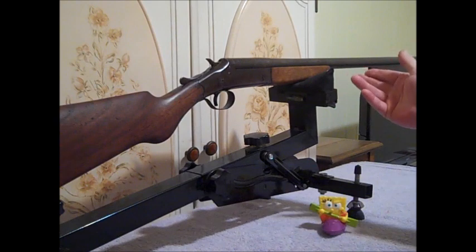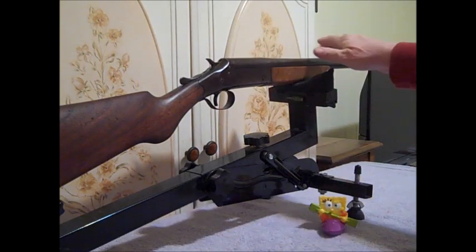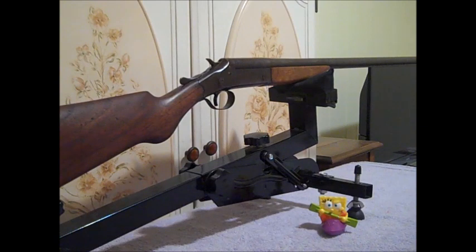I want to thank Josh Tilson for letting me borrow this for these videos. Josh has no plans on shooting it. It's going to be hanging on a mantle over his fireplace, and this is a nice model right here to do that with. You know, it's nice. I think it's just classic, especially with this long 30.5-inch barrel. Josh is really going to enjoy it. He likes some good firearms.